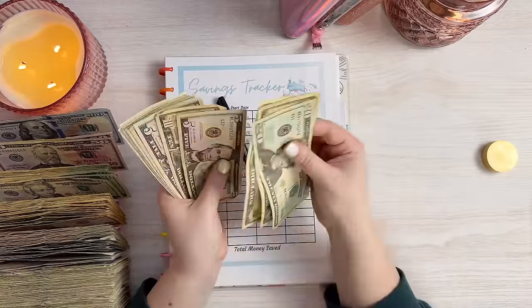2,379. Should I write it down or should I double check it? I wrote it down on a scrap piece of paper over there. I'm gonna quickly go down through.